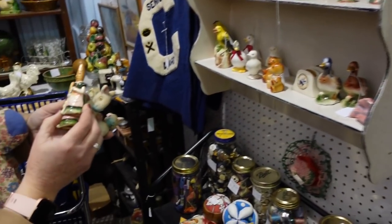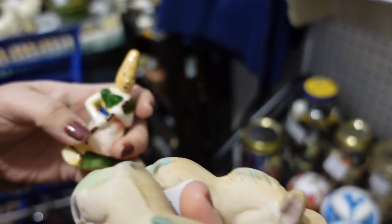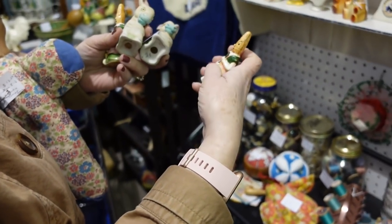Look at the carrot people. They're carrot heads. Well, these donkeys are $3. They're bisque, but they're made in Japan. I'm going to get them. $5.50. But I like the carrot people. Look at how different they are. Angry. They're mad.